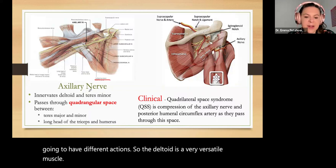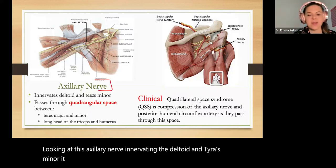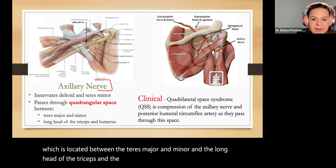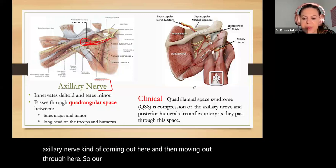Looking at this axillary nerve innervating the deltoid and teres minor, it passes through another space, the quadrangular space, which is located between the teres major and minor, and the long head of the triceps and the humerus. And so we can see the axillary nerve coming out here and then moving out through here. So our axillary nerve is traveling across this region.